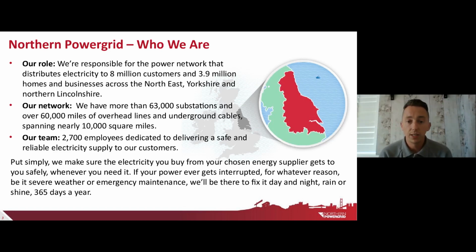Within that network, we have 63,000 substations and over 60,000 miles of overhead lines and underground cables spanning nearly 10,000 square miles. So as you can imagine, there's a lot of upkeep on these, a lot of pressure to keep the network working. The team is made up of 2,700 employees. To put it simply, we're there to make sure the electricity you buy from your chosen energy supplier gets to you safely whenever you need it. If your power ever gets interrupted, for whatever reason that might be, weather or emergency maintenance, we'll be there to fix it night or day, rain or shine, 365 days a year. And that does include Christmas Day.